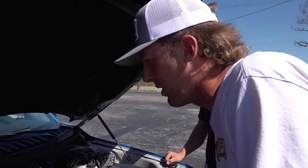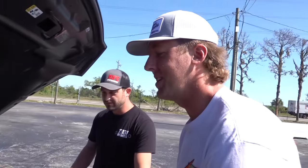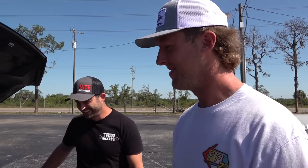Blower belt looks perfect. Alternator belt, three ribs, just where she wants to be. Could you see yourself just daily driving this? Oh, I really could. That's the problem. Yeah, I know you could. Wow, I got the laptop out?